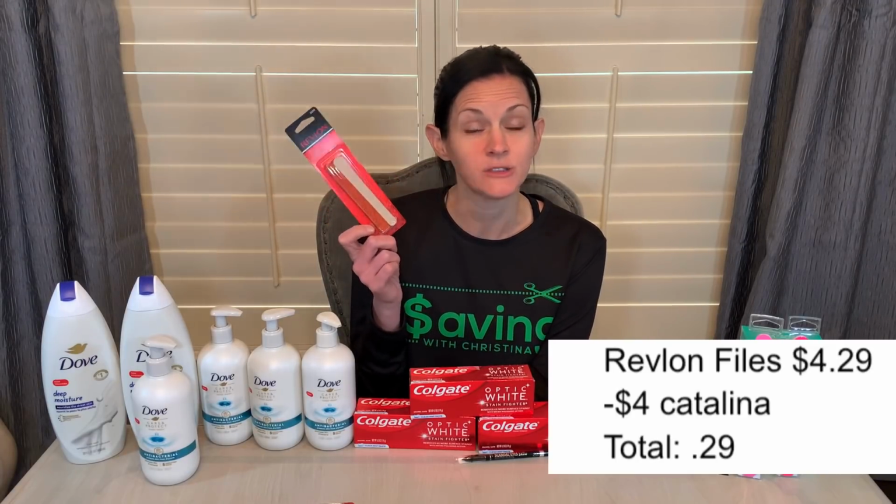Okay, let's talk about the deals. The first one I want to tell you about is a deal I mentioned last week. It is still going. So if you grab a Revlon tool and you have that $4 Revlon Catalina that printed last week, it's going to print out again. So these are $4.29. I used that $4 Catalina that I had that printed last week. So I paid 29 cents and then another $4 Catalina spit out so I could go ahead and do that deal again. But that was still rolling as of this morning.